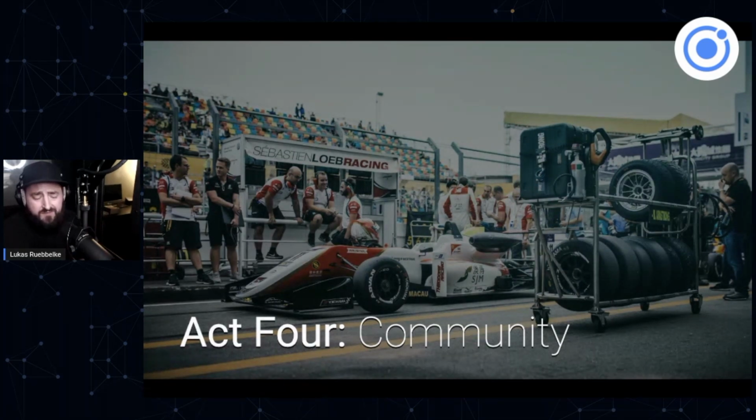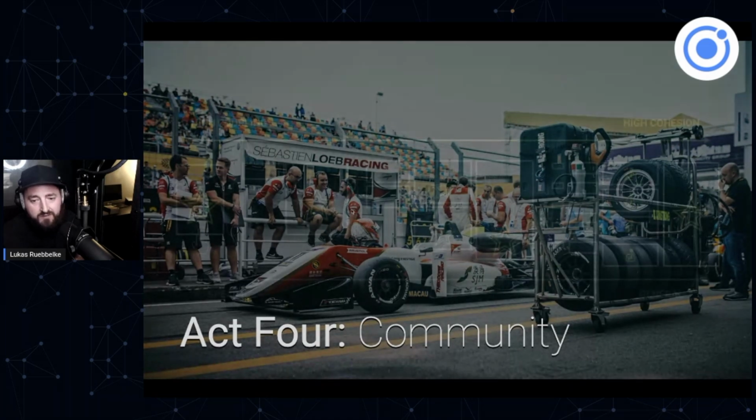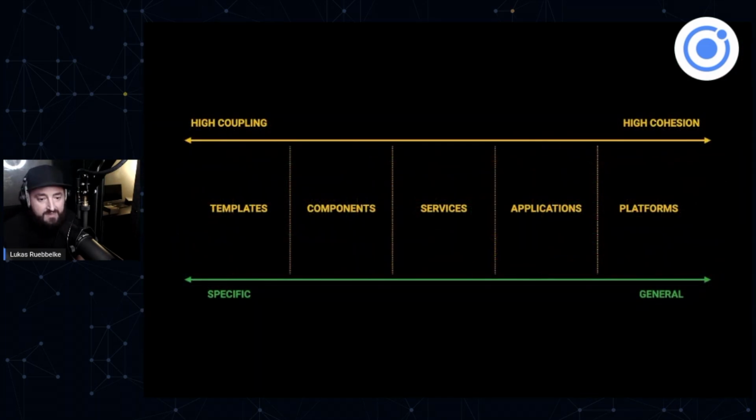And I love the development community because it is one of the most generous groups I've ever met in my life. And so now let's go back to the graph that we saw earlier. This is application centric, but we can extend this general spectrum to encompass an entire technology stack. And it looks like this here.